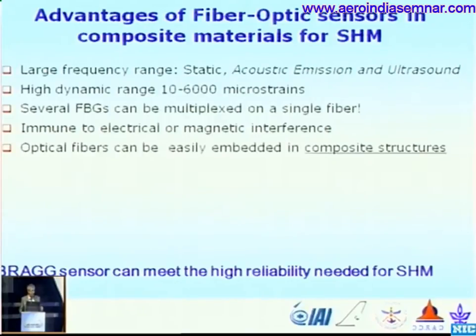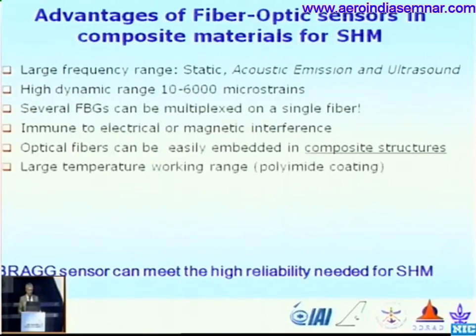Fiber optic is very small, very thin. It can easily embed in composite structure. As you know, UAVs are mainly built with composite, so a fiber optic sensor is an excellent choice to be embedded in composite.